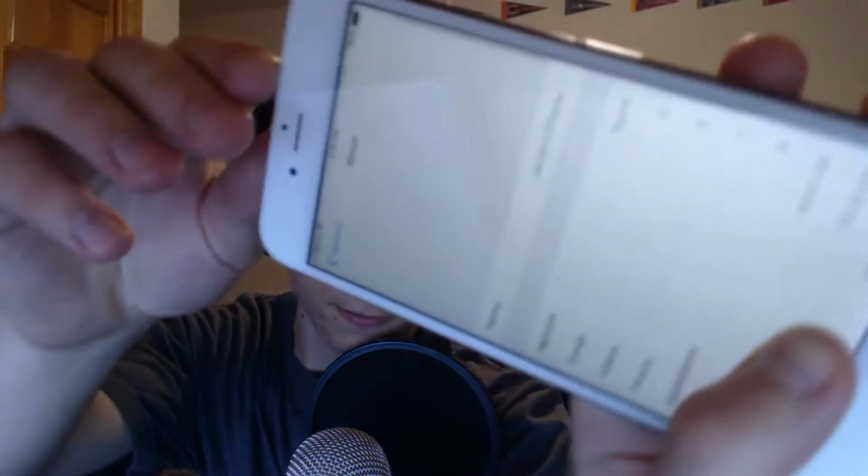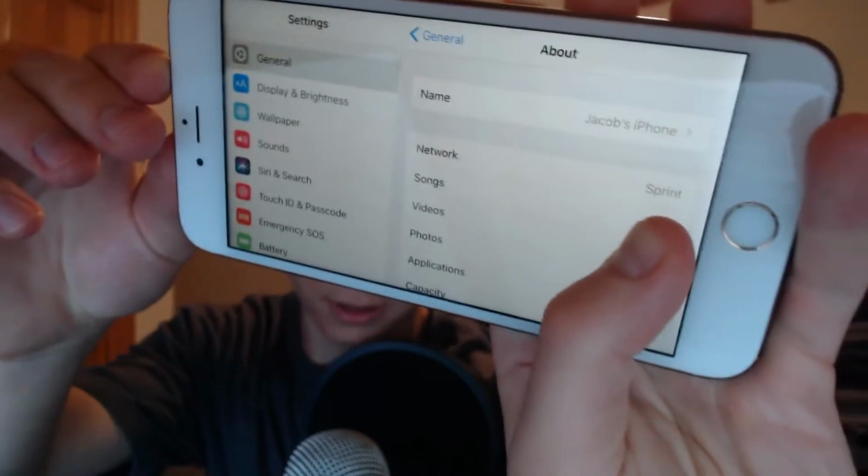Let me quickly pop into settings here. I don't know if I'll be able to show you that actually. As you can see, camera's over here. I don't know if that's gonna work. Here, let me quickly get it up so that I can actually show you, because I don't want to show too many of these numbers off. Sorry about this, guys. It's taking longer than it should.